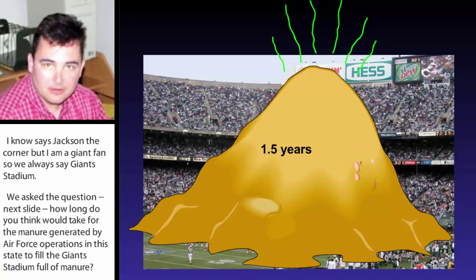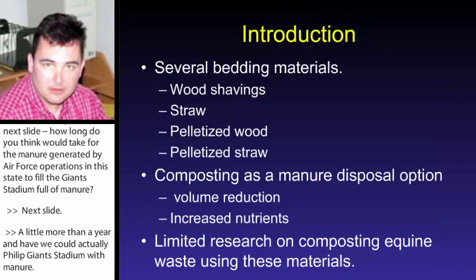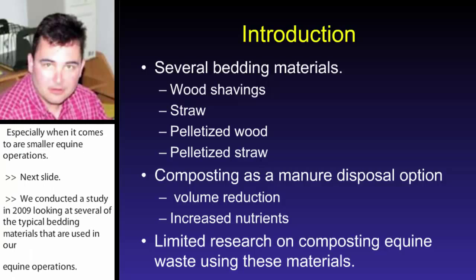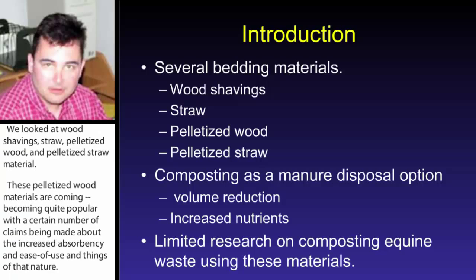And so you can see this is a very real problem, a very real issue in New Jersey, especially when it comes to our smaller equine operations. Next slide. So we conducted a study in 2009 looking at several of the typical bedding materials that are used in our equine operations. And we looked at wood shavings, straw, pelletized wood, and pelletized straw materials. These pelletized materials are becoming quite popular with a certain number of claims that are being made about their increased absorbency and ease of use and things of that nature. So they've become very popular, and these are the four main bedding materials that we use in the Northeast and through most of our equine operations, I would imagine.